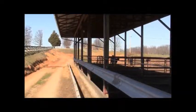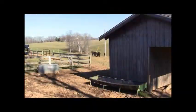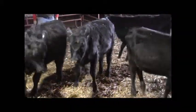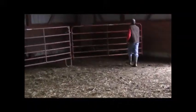We've got pens outside here where we keep them separated, where we know which calves come from which barn. We like to rest them. Like these cattle here came in Tuesday. We'll typically rest them for 4 or 5 days. Let them get their legs back under them, eat some feed, get water, settle down, and then Saturday morning is usually when we'll process them through the chute.